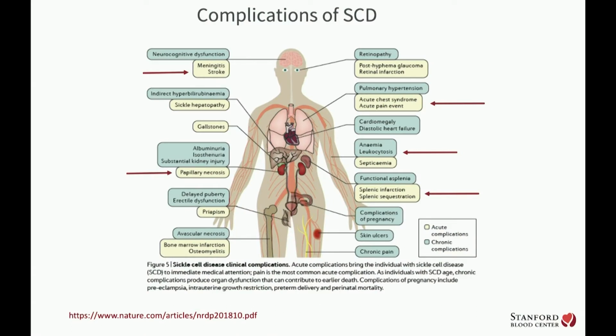That's definitely one of the more severe side effects. It can cause issues in your kidneys with papillary necrosis. It can cause infarction in your bones, skin ulcers, spleen infarction. The hemolysis causes anemia, so decrease in your red blood cell counts. Some of the most difficult syndromes that people have is pain, so acute chest pain or just acute pain.